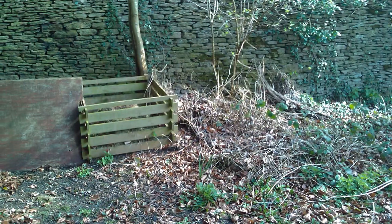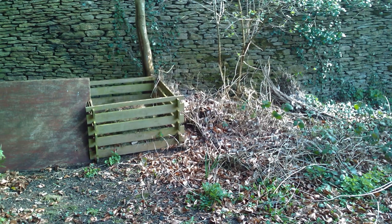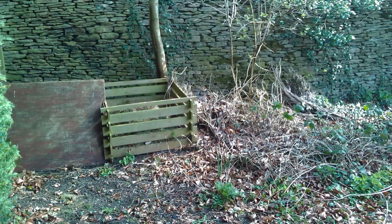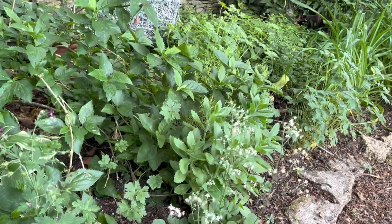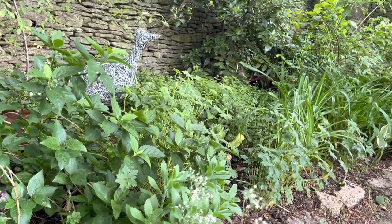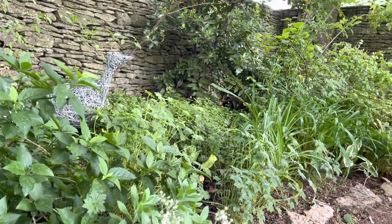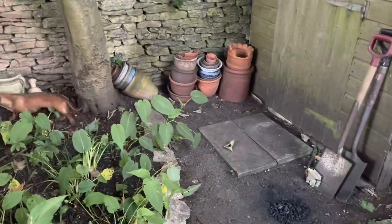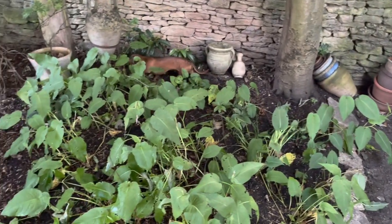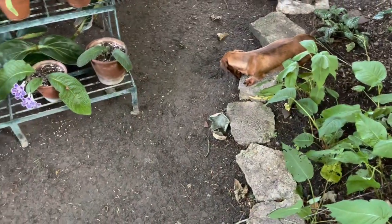And here it is. And of course, we have moved the shed to this area, but at one time it was the compost area. And as you can tell, the Royal Dachshunds love this garden. They're always exploring.